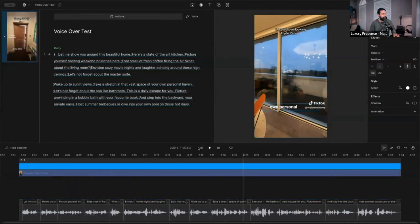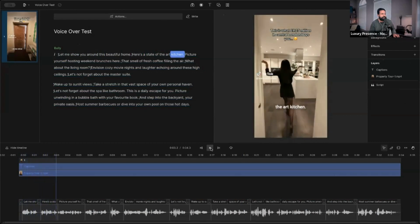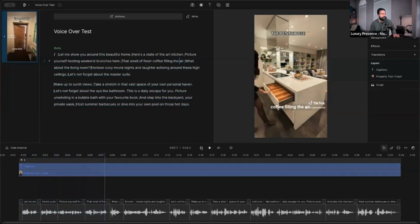It's giving me captions. Let me show you around this beautiful home. Here's a state-of-the-art kitchen. Picture yourself hosting weekend brunches here, that smell of fresh coffee filling the air.